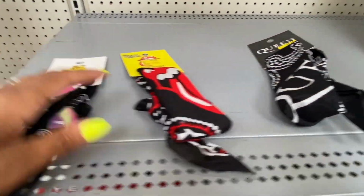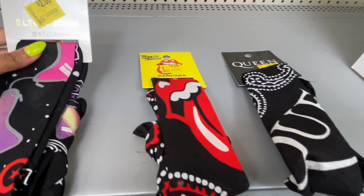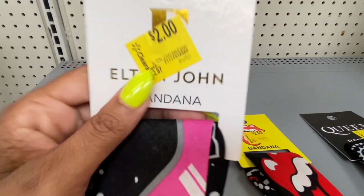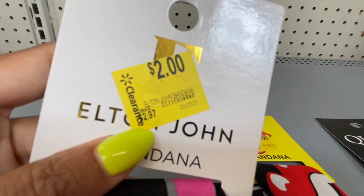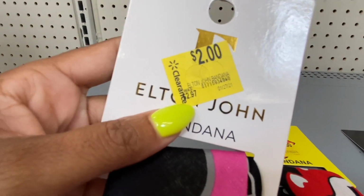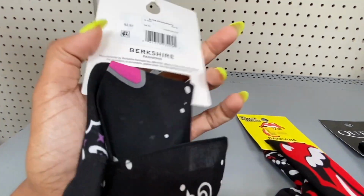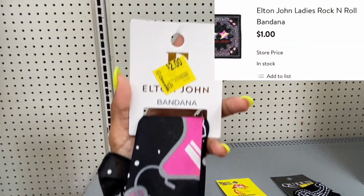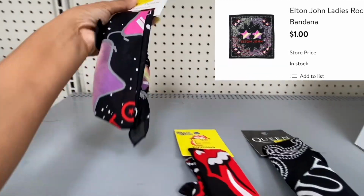All right, look at this, you guys. This is only on Angel on the Go. These are bandanas, you guys. And you guys can see I have 3. The first one is an Elton John bandana. And you guys see the price. Here's what it looks like. And you guys can see the regular price of $2.97, which they narrowed down to $2. Let me show you the UPC for the Elton John. You guys, this one is only $1. If you guys want to start reselling Elton John for $1 bandana, you guys can sell this online.